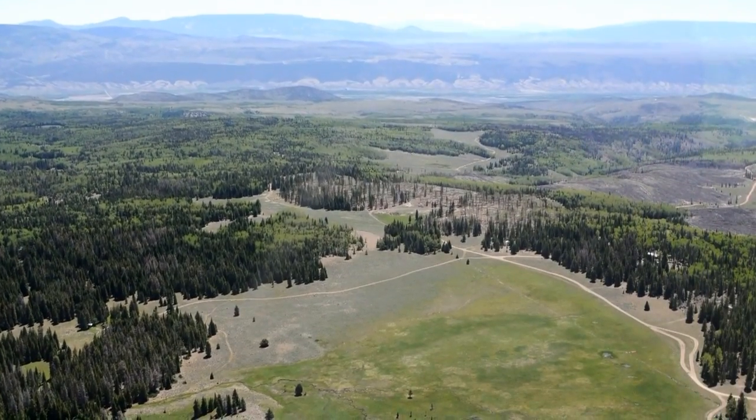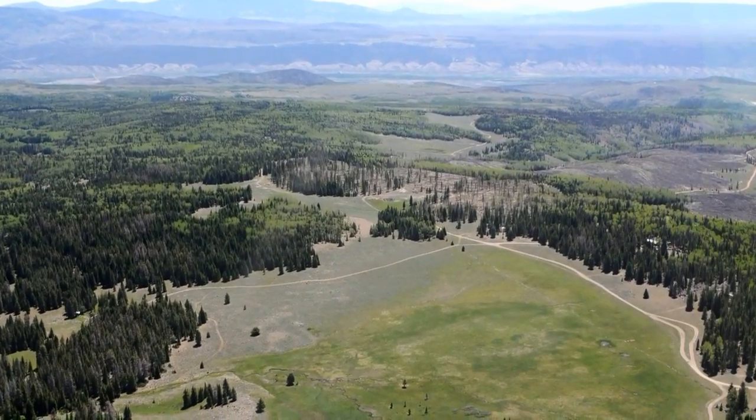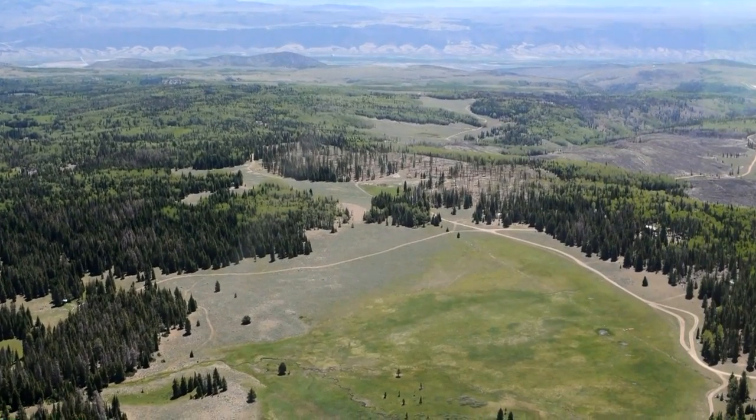I'm Nick Musto, Area Forester for the State of Utah's Division of Forestry, Fire, and State Lands. Behind us, on the east side of Monroe Meadows, you see the mix of Forest Service and private lands that defines the Monroe Mountain landscape.